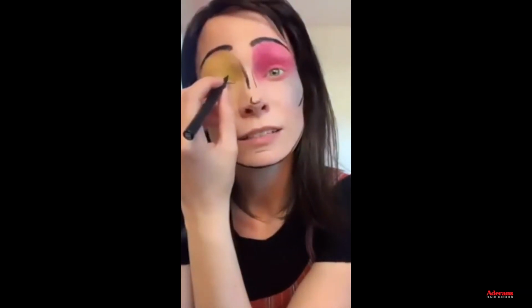So I definitely want to have it look like a drawn on eye. So I'm going to do regular eyeliner and kind of draw on eyelashes, like little spikes, almost like little cat eye wings, but like a bunch of them. Okay, so this part's a little nerve-wracking. I just want to draw on the eyelid as well.